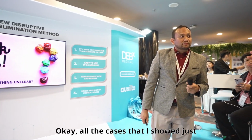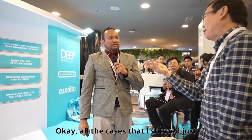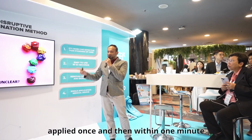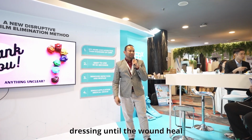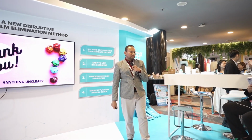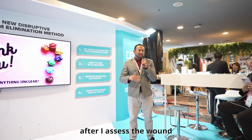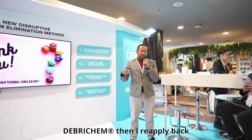From Perak: for all these cases, do you apply only once, or do you need to reapply? Okay. All the cases that I showed just now, I only applied once, within 1 month. After that, we just continue with normal standard dressing care until the wound heals. There are a few cases that I reapplied, but I usually reapply after I assess the wound, about 1 month after the first time I put on DEBRICHEM.